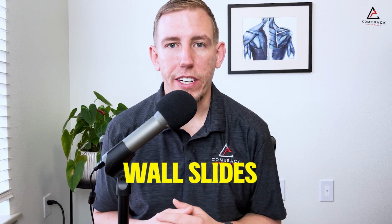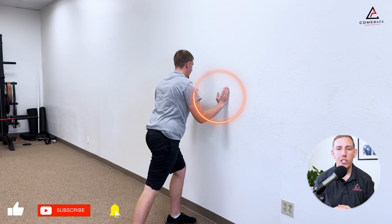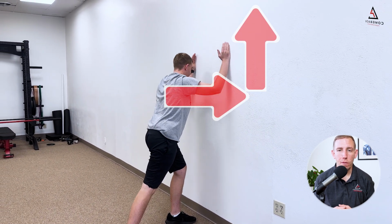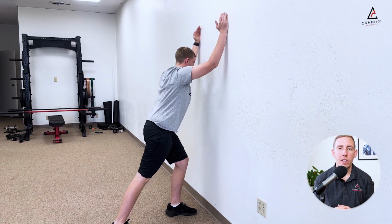For the wall slides, you're going to head over to the wall. You're going to place one foot in front of the other. From there, you're going to place your hands on the wall, making sure that your forearms are not touching the wall. From there, you're going to slide your arms up the wall and allow your chest to come forward. We are teaching the shoulder blades to move up and around into upward rotation with this exercise.